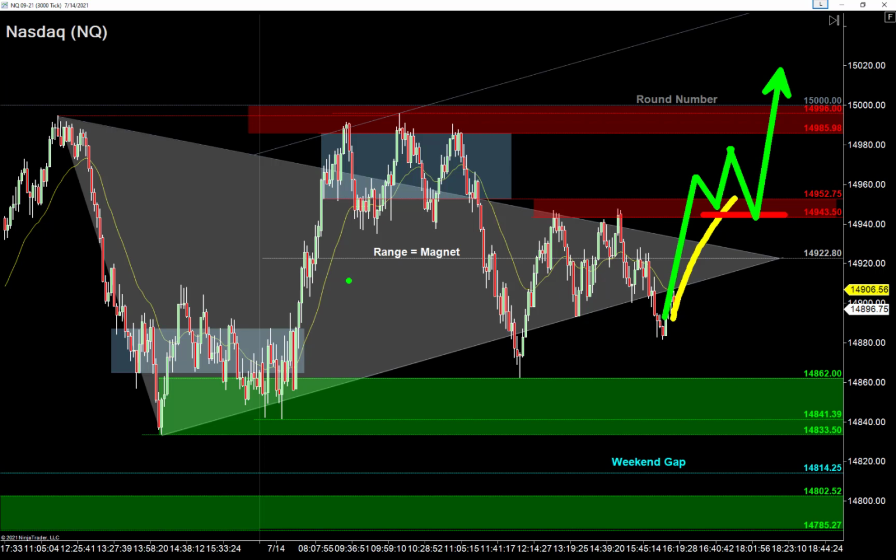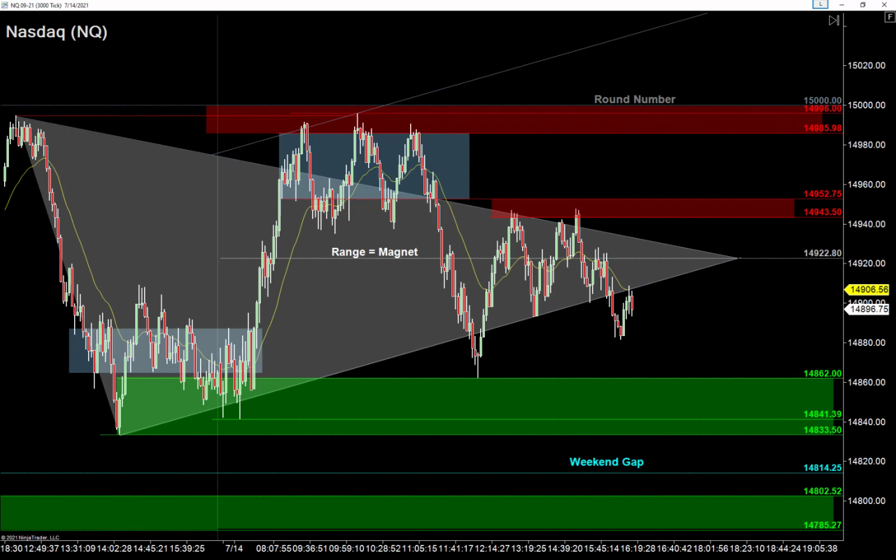You can see examples of these pretty much everywhere, right? Strong move up, shallow pullback, higher high. Buy that trap, right? These happen all the time here. So a strong move higher with a two-try trap setup would definitely be on my radar for tomorrow.